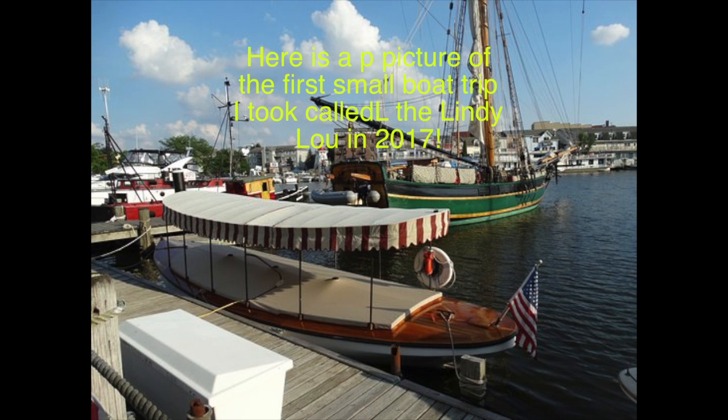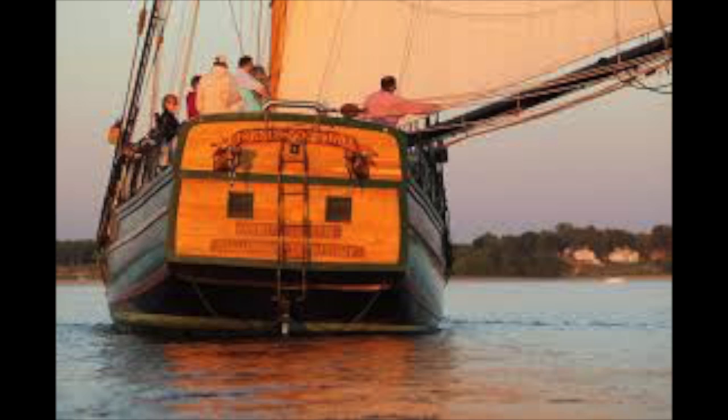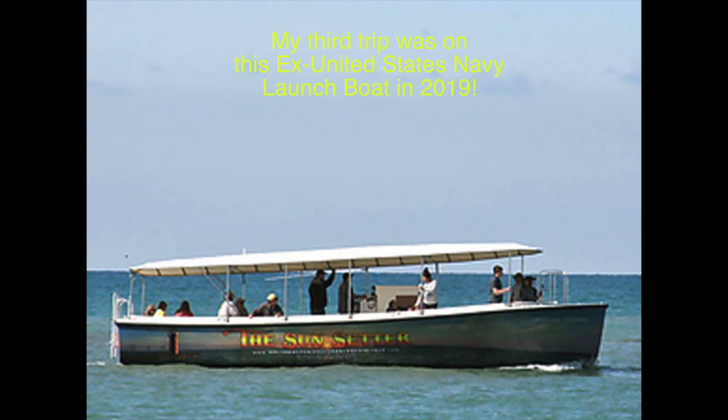Here's a picture of the first small boat trip I took, called the Lindy Lou, in 2017. I took a boat trip on this tall ship, Friends of the Goodwill, in the spring of 2018. My third trip was on this ex-United States Navy launch boat in 2019.